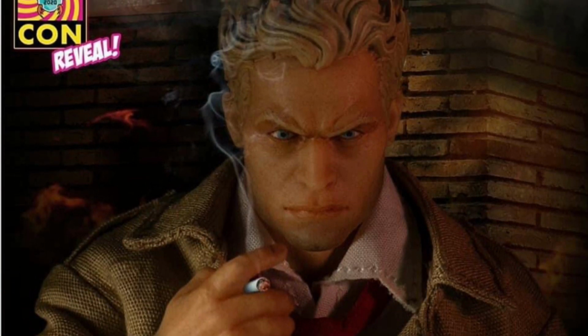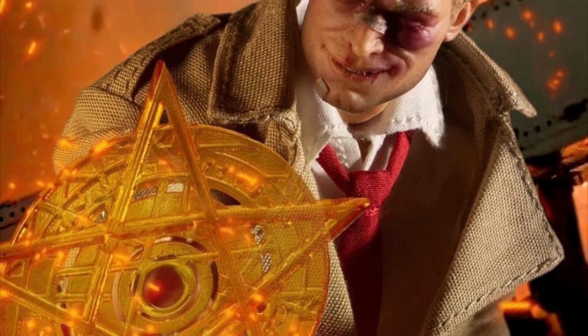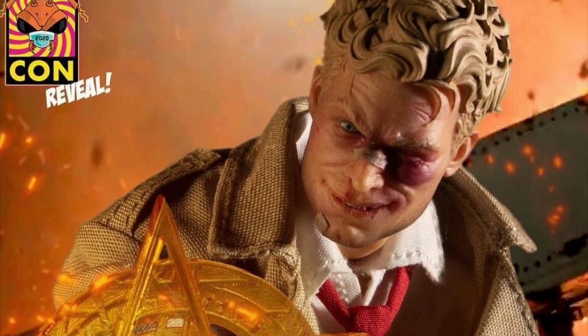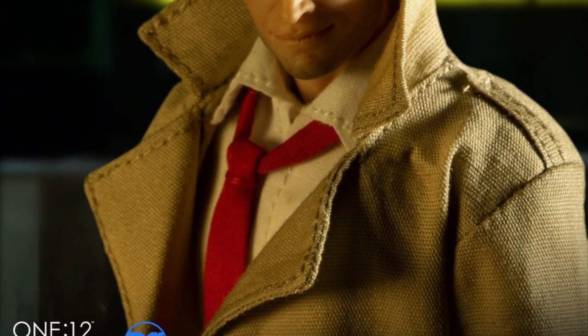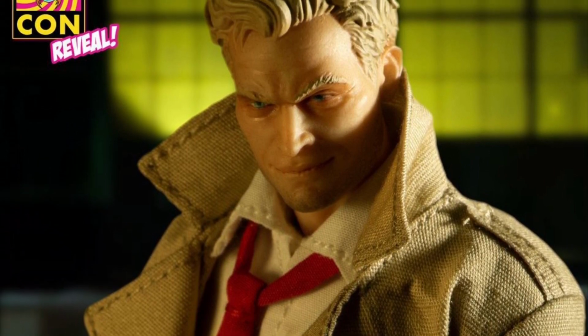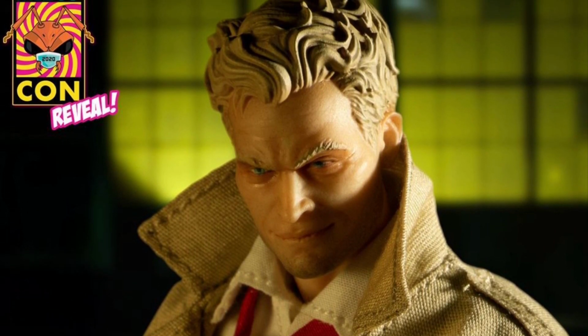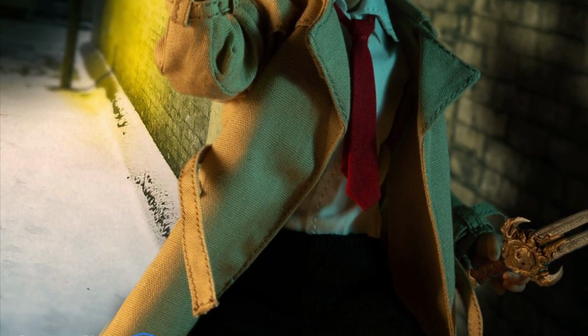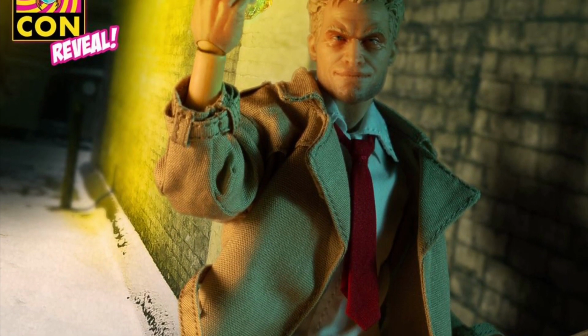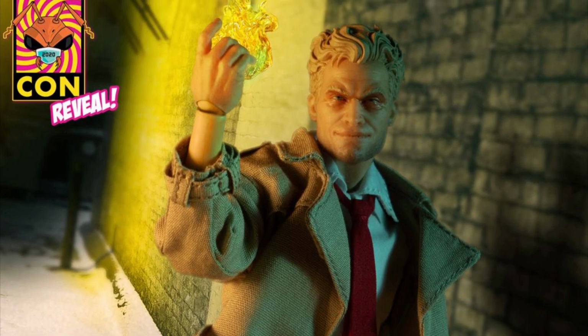Thank freaking God. I was thinking to myself the other day, why don't we have a good 6-inch scale Constantine? And Mezco is now answering my question. Figure looks pretty cool. Not really digging his face sculpt. The beaten up one looks pretty dope. I do like the effects he's included with. Also looks like he has a sword as well. So probably going to be a pretty cool figure, just not a fan of the face sculpt there.